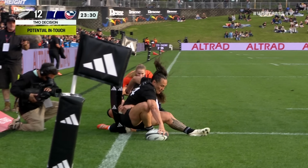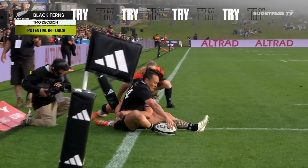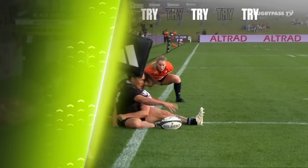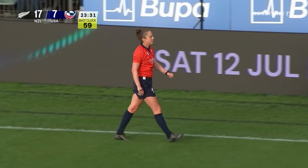This is your best angle, Foxy. You may award the try. Try given.